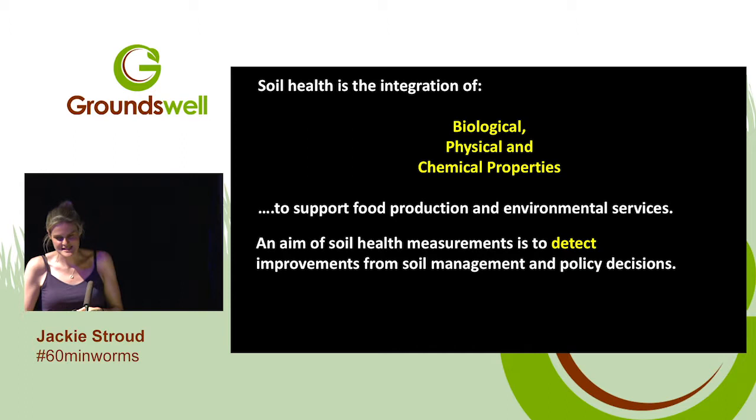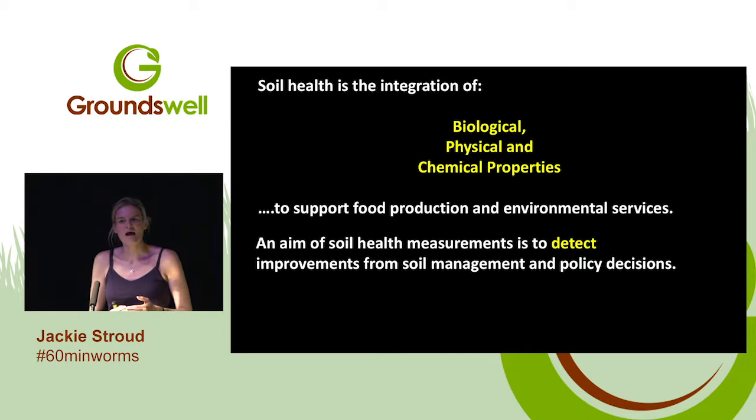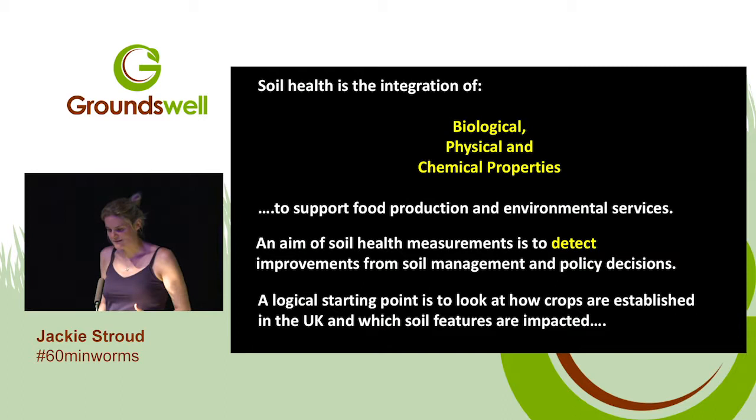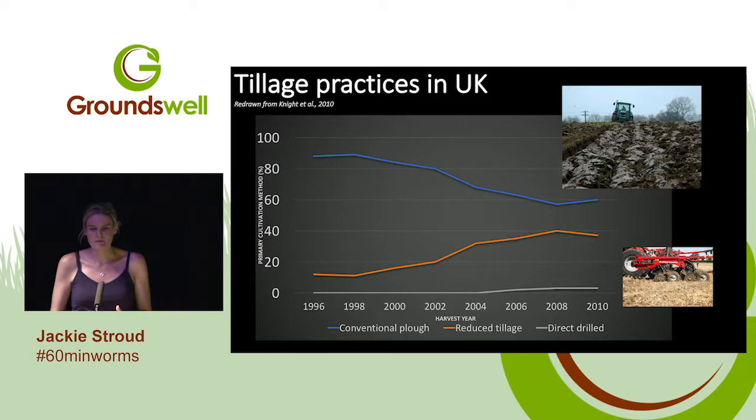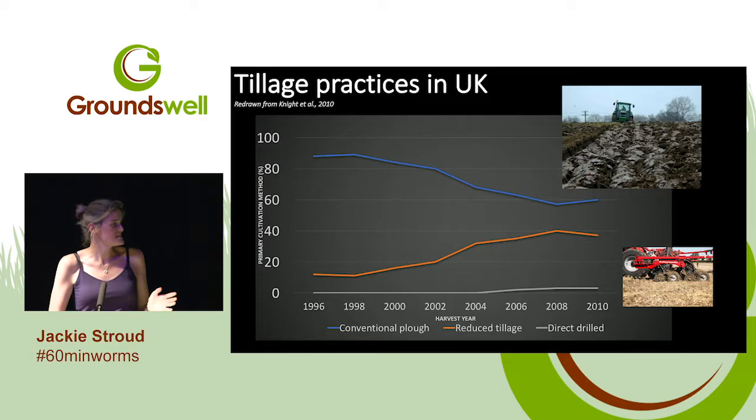And so a really logical starting point for that is then looking at how we've managed our soils in this country over a period of time to really understand what we have done to the soils and thus what sort of parameters we can measure that would lead to changes. So just looking at it historically, in terms of tillage practices in this country, for a very long period of time, ploughing the soils has dominated cereal crop establishment. Minimum tillage has come into increasing usage, and direct drilling has started to see a resurgence in applications since it used to be used in the 1970s. So there is a change in soil management practices, certainly reducing tillage intensity in this country.